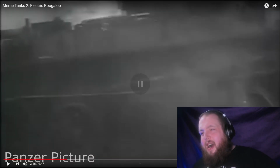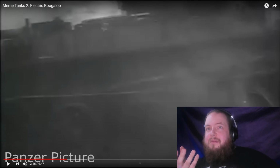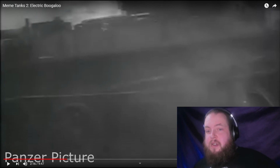I wasn't aware it could drive without those tracks. Huh. That's weird. I could see it being useful in some cases, but it's a bit of a weird design to be putting on a tank to take off its tracks. But I suppose if its tracks get damaged, at least it can still move. I suppose it's got that going for it.